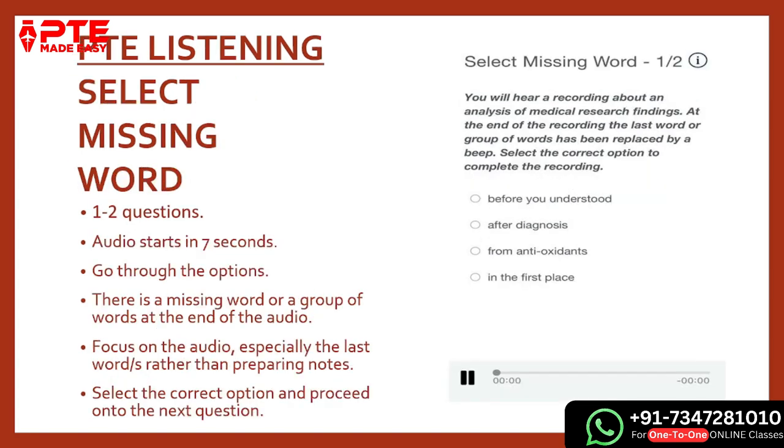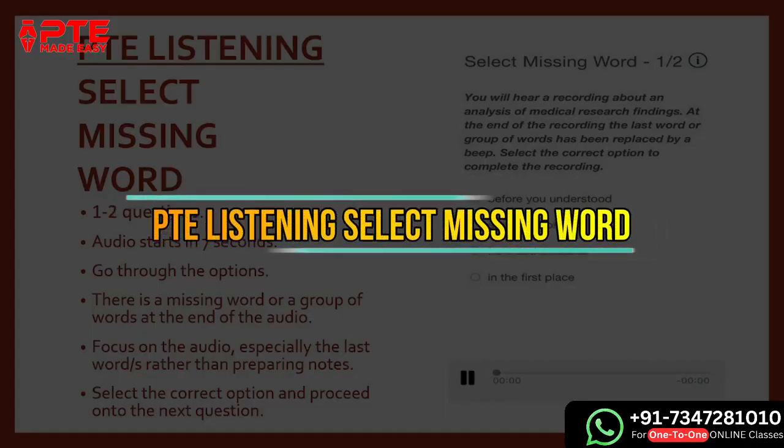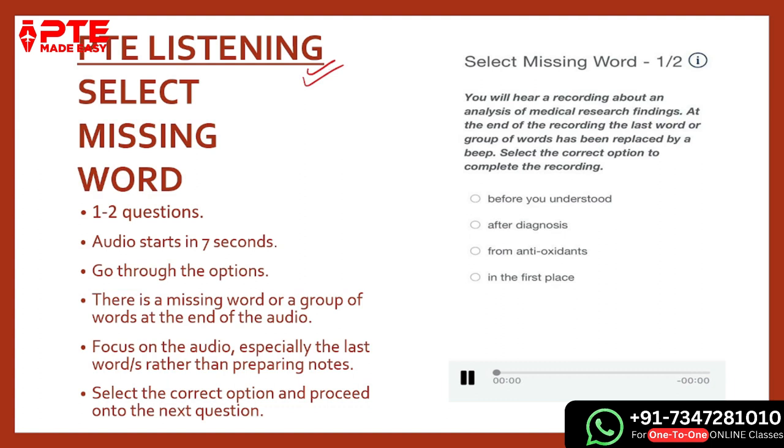Coming to the sixth question type of the PTE listening module, that is select missing word. Now, select missing word has a total of 1 to 2 questions only, and you do not get any word in between here. Here they are going to skip the word at the end of the audio. So they'll speak something, and in that audio the last word or phrase will be missing. On the basis of whatever you have heard, you need to decide which word suits best.